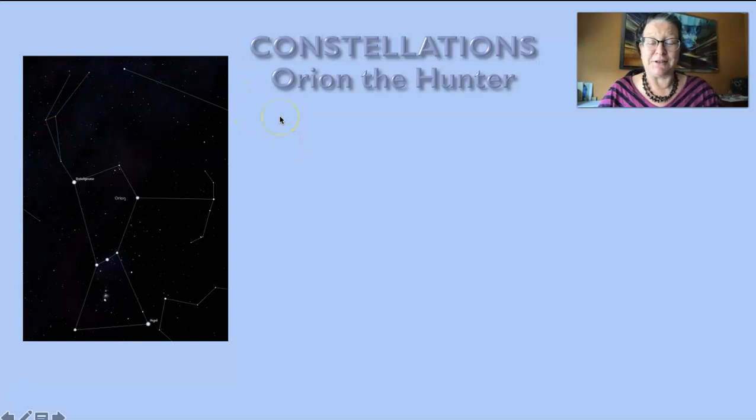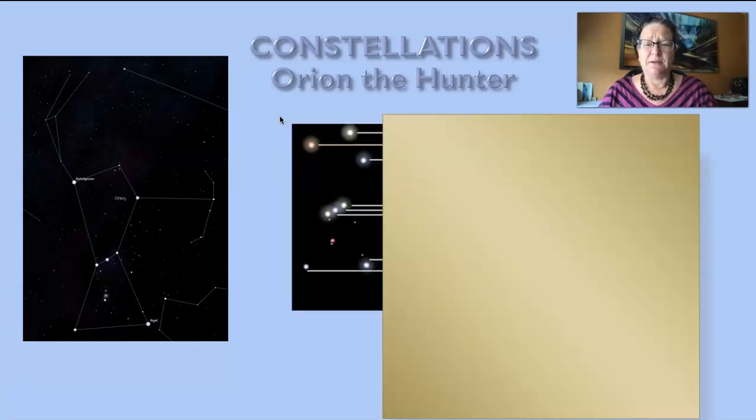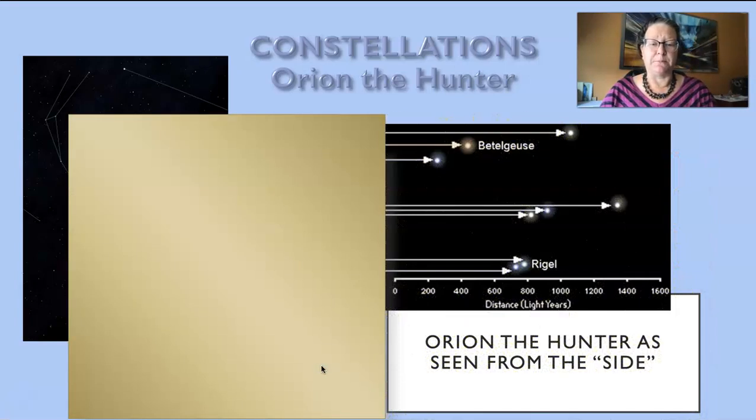I don't know if Los Angeles has the greatest viewing to see all those stars. But in reality, those stars are nowhere near each other. So here's another view of those stars, a little bit brighter so you can see them better. And I'm going to show you a side view of how far these stars really are from each other. So this is from 0 to 1,600 light years. A light year is a very, very long distance. And these various stars are really very far from each other.